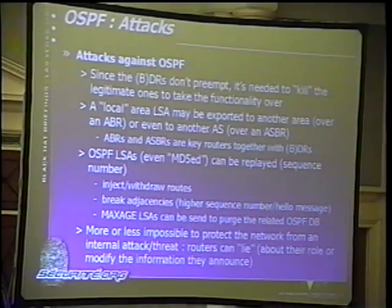On the routers that are links between areas, that means an ABR, area border router, or ASBR, autonomous system border router, that carry information between your network and some other network or some other areas, these are really good targets to play with, because they are the ones that contain all the information, distribute it, and everybody trusts them in the network. In OSPF and ISIS, every router just trusts the key routers in the network.